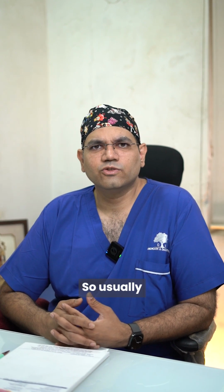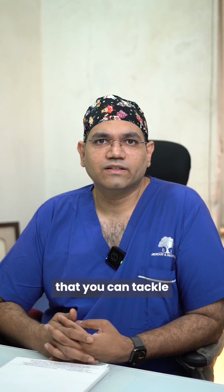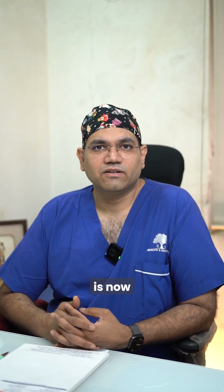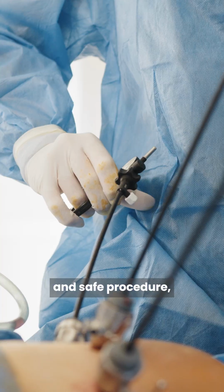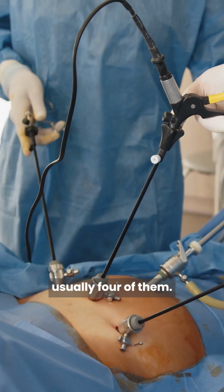What are the treatment options for a gallbladder surgery? So usually laparoscopy and open are the two methods that you can tackle the gallbladder. Laparoscopic surgery is now one of the gold standards for this kind of surgery, wherein it is a very quick and safe procedure which is done through keyholes or small incisions, usually 4 of them.